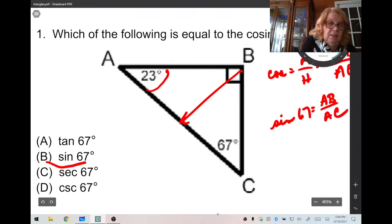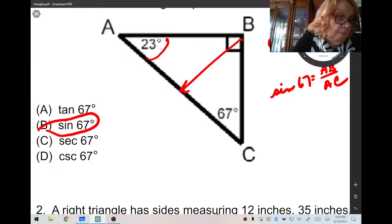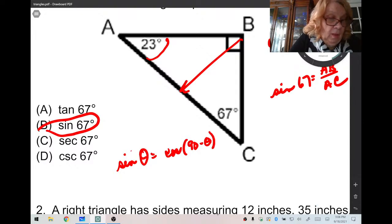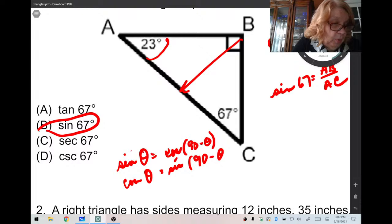So this is this. And so our identity we want to know, and you could probably write this down in your book because I want to do a bunch of problems, is the sine of theta. It actually equals the cosine of 90 minus theta. Or I could say it the other way. I could say the cosine of theta equals the sine of 90 minus theta, and we just proved it. But now I'd like to do some book problems.